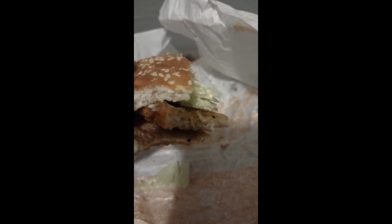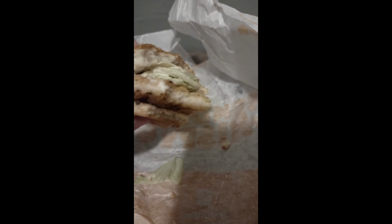But I'm gonna say the McChicken is still better because I think it's cheaper than this. This was like $1.50. The McChicken is like $1.20, I think. I don't know. It's on the dollar menu, but obviously it's not gonna be exactly a dollar. But that's it. I'm gonna finish this off screen. That's my review.